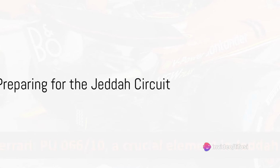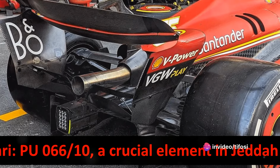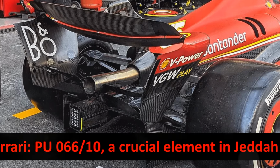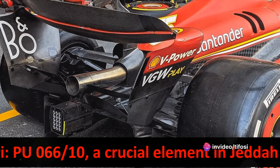Scuderia Ferrari does not want to miss the opportunity to fully exploit the SF-24 in the second round of the 2024 Formula One season, which is scheduled to take place next weekend at the Jeddah circuit. A car undoubtedly different from its predecessor, it presents quite interesting characteristics.